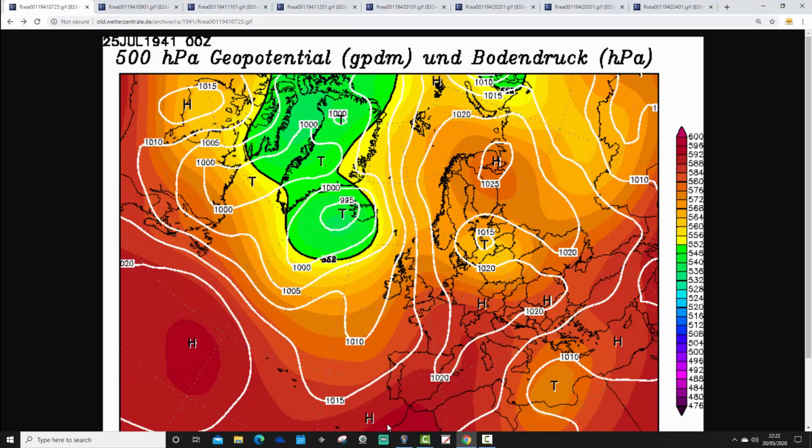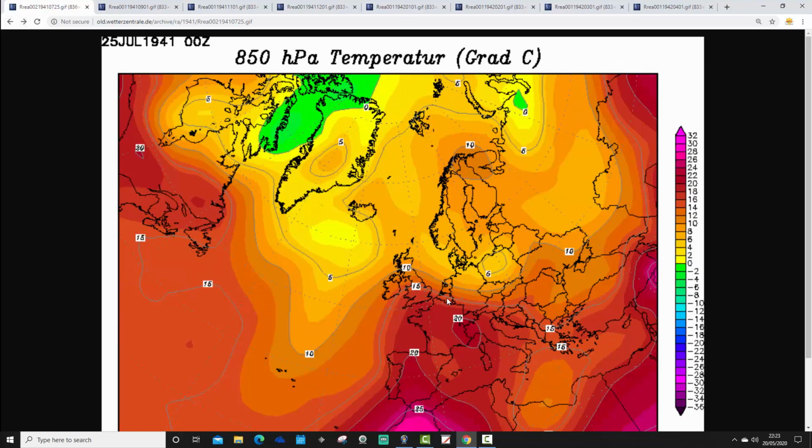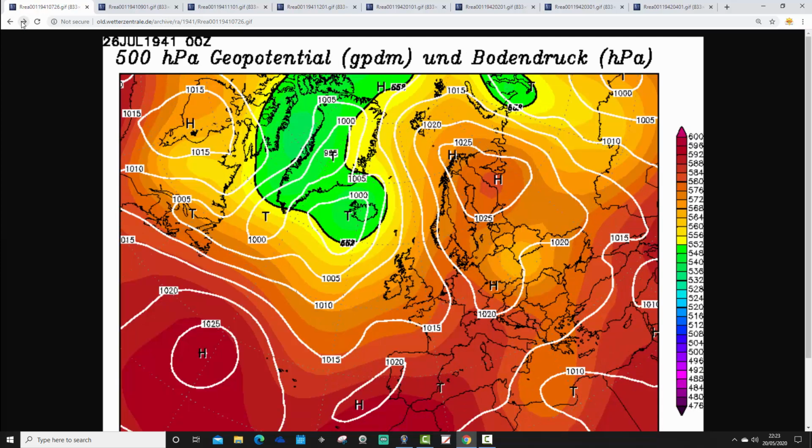By the 25th, again, we're bringing up some really warm air from the south once more, turning even hotter, actually. Not sure what the temperature reached with this, but I'm sure it must have been above 30 degrees across much of England and Wales, with that 15 Celsius isotherm pushing northwards.